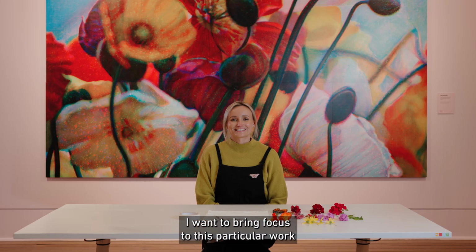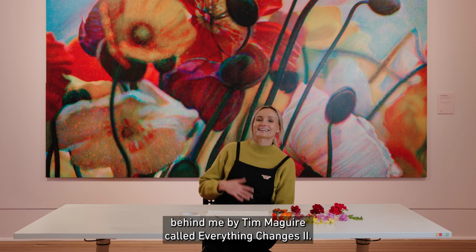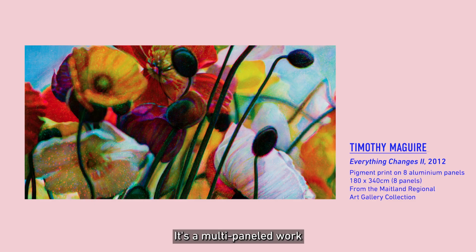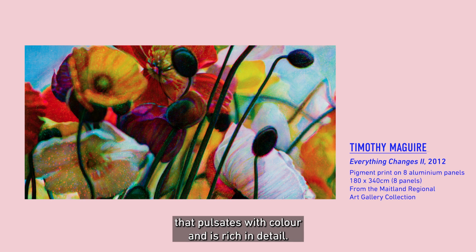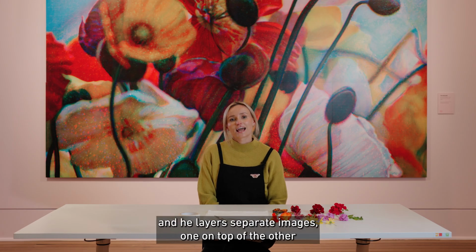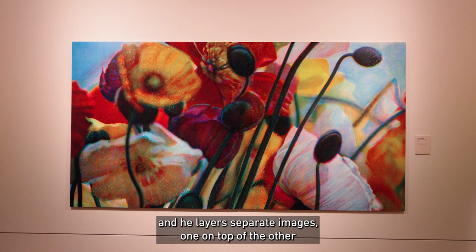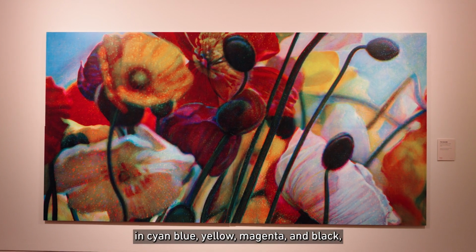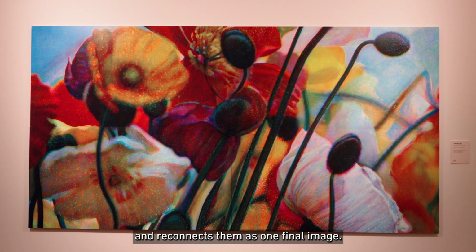I want to bring focus to this particular work behind me by Maguire called Everything Changes Too. It's a multi-panelled work that pulsates with colour and is rich in detail. The work offers insight into the artist's exploration of traditional commercial printing methods, and he layers separate images one on top of the other in cyan, blue, yellow, magenta and black, and reconnects them as one final image.